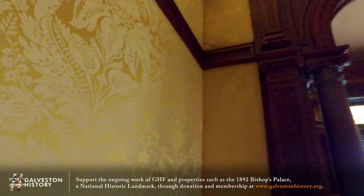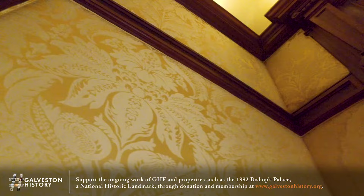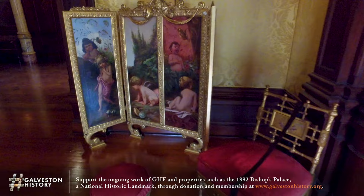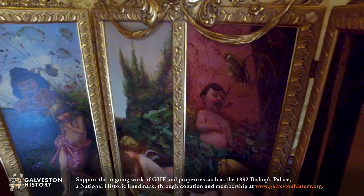The wallpaper in both this room and the room prior to this, the music room, were recently replaced. This is Scalamandre fabric from Italy, the closest that we could find to what the original fabric looked like. And the pieces on the floor, the screen, are both original to the Gresham family. And this is part of a collection that GHF received from the family about 4 years ago. We drove to Oregon and picked this up. That's where the family ended up, and they donated these pieces back to us.